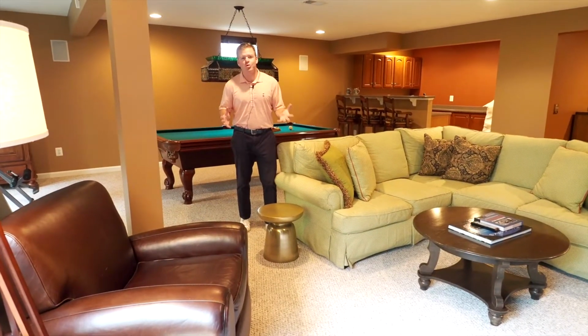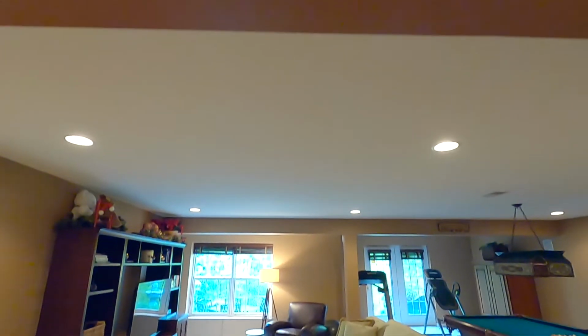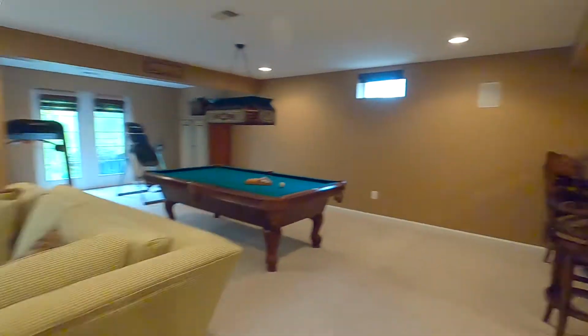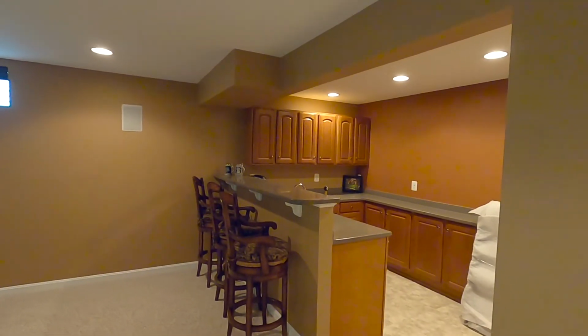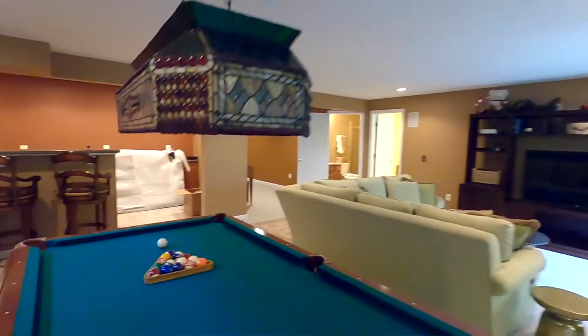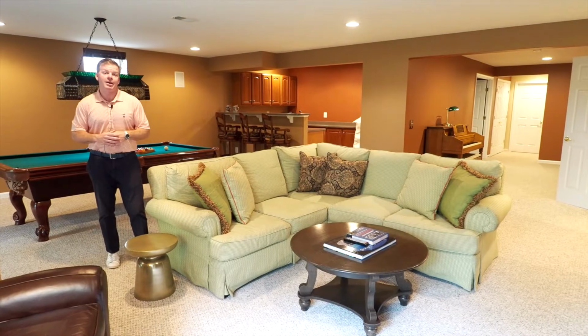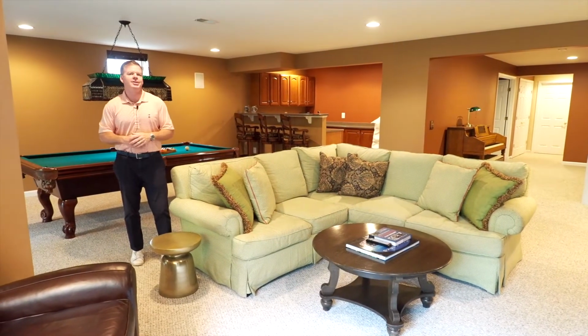This house has a huge rec room, so you can imagine having an extended family, the grandchildren, a big party room. You've got a bar, plenty of room for game tables, and a huge rec room. There's also more speakers built in. It also has a walkout basement with a patio. Lots of room and good natural light in this area.